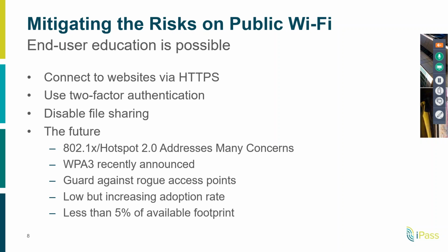Now, user education campaigns might help mitigate the risks of public Wi-Fi. This includes emphasizing people should use HTTPS to connect to a web property, warning them not to override browser warnings, encouraging use of two-factor authentication, and disabling file sharing. And there's also been a lot of talk about future technologies such as 802.1x, Hotspot 2.0, and the new WPA3 standard providing security. However, the deployment is in its infancy. It could take years for these to roll out. In fact, we only see less than 10% deployment of 802.1x among our network providers.